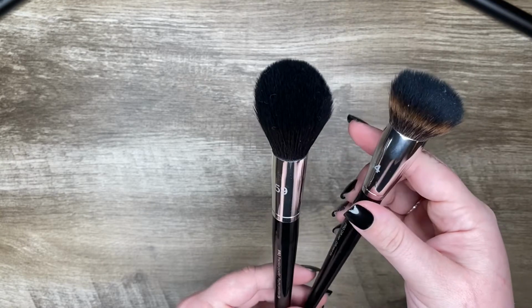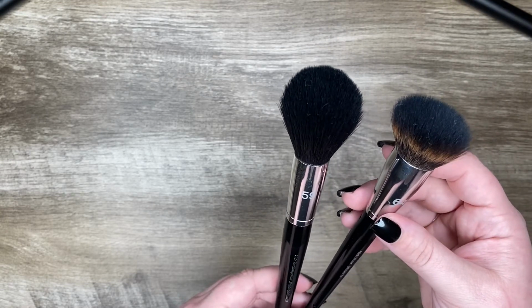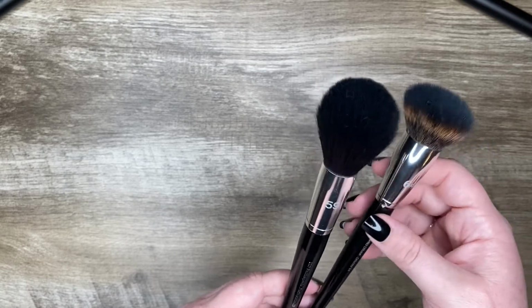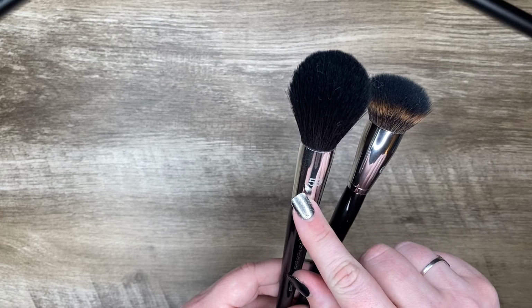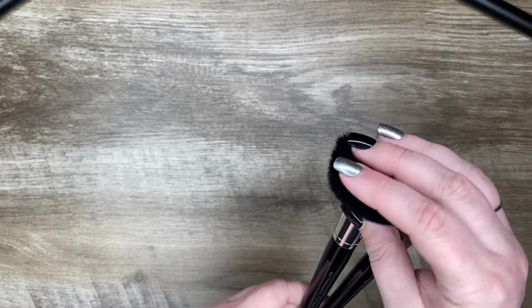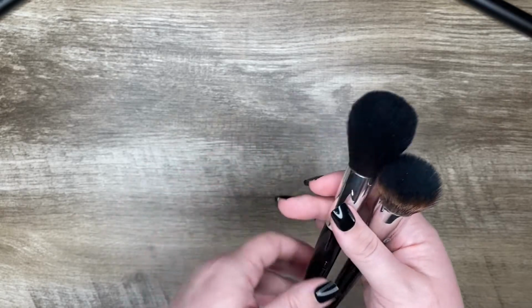I got this to use with a mineral foundation, but I really love it to apply blush and contour. And I use this one mostly for powder foundation and powder blush, or to sweep fallout from under my eye because it's very grabby. Does that make sense?